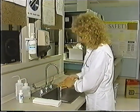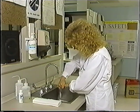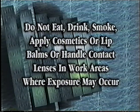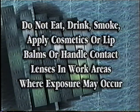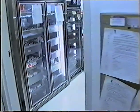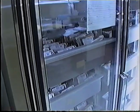Wash your hands anytime you have contact with infectious materials, before you put on gloves and when you take them off. Do not eat, drink, smoke, apply cosmetics or lip balms, or handle contact lenses in work areas where exposure may occur. Don't keep food or beverages in any area where it might be exposed to potentially infectious materials.